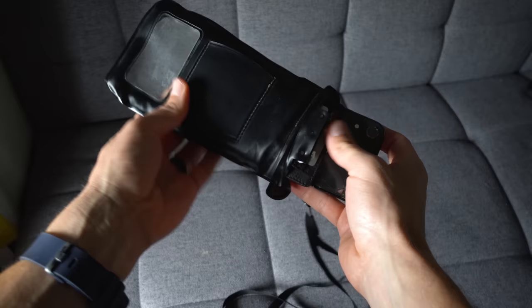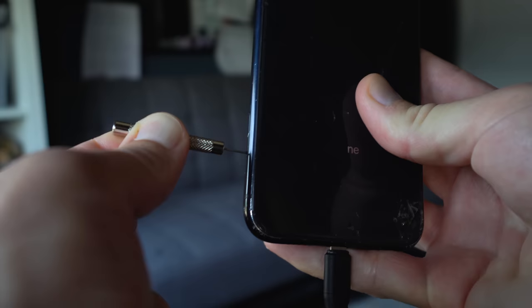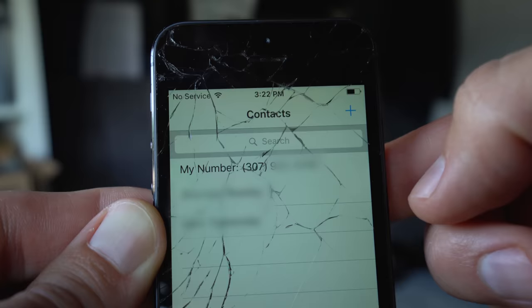Oh, it's a whole wallet. What? Let's see if it turns on. Oh yes, it works. Yeah, it's locked. Good for you. Lock your phones, guys. I'm gonna get the SIM card out of here, put it in my old iPhone 5, and I'm gonna extract the phone number from that SIM card and contact them that way.